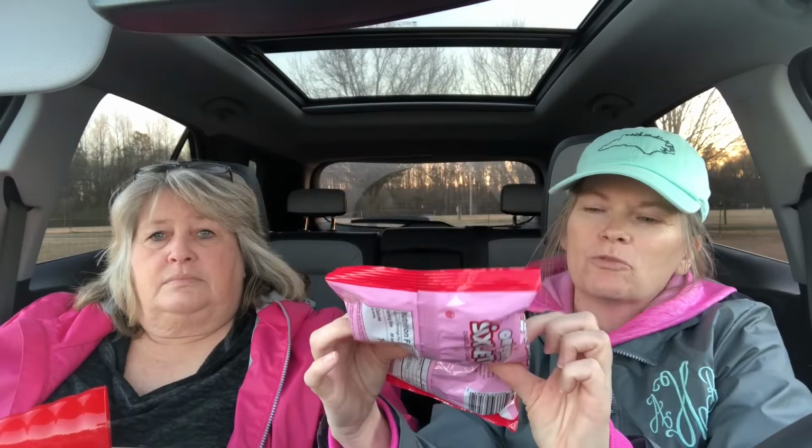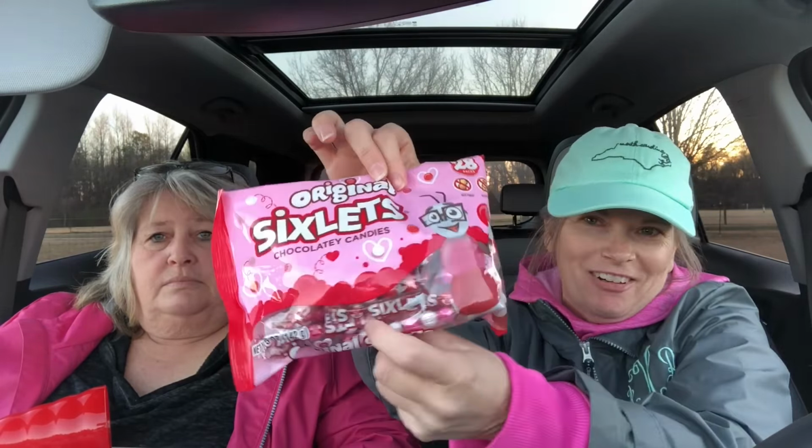I got some of these original Sixlets chocolatey candies. There's 28 little individual package things, I don't know. You know, they're so good. The little chocolate covered balls. Little round balls. I love those.